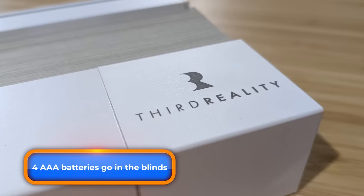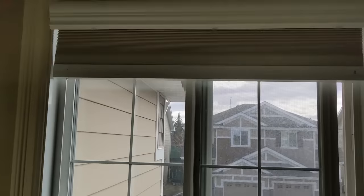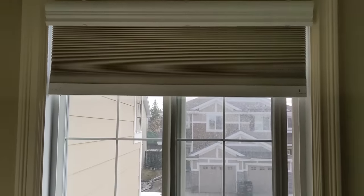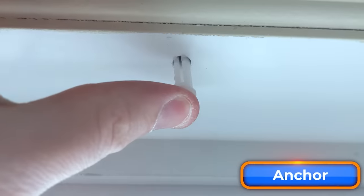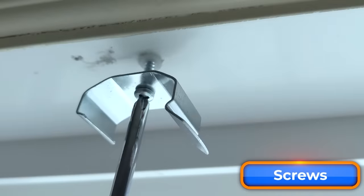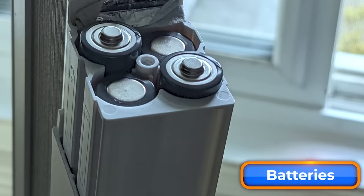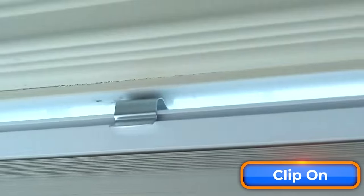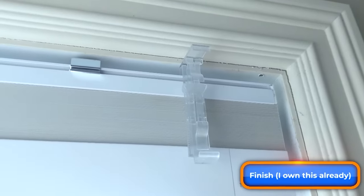Otherwise, I was incredibly impressed with the quality of material, and understand, I'm not someone who works with blinds and materials like this all the time, but they feel like they're gonna last for a very long time, and they're built in a way that I think a little bit of dirt or a little bit of childlike fingers like mine will not ruin them immediately. The installation process was well laid out in the manual, and it was really easy for even someone as horrible at home renovations to complete in under half an hour.